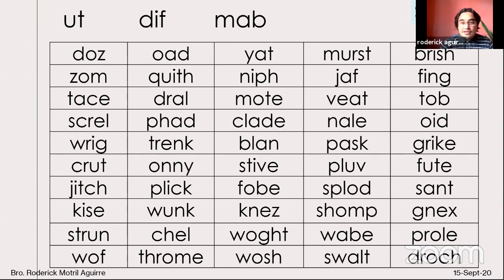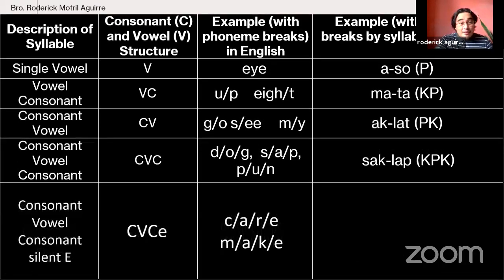Anyway, the point here is that you can create your own. Mas importante lang po ay alam niyo po yung mga patterns. Okay? Alamin niyo lang yung patterns. Saan po namin makukuha yung mga patterns? The word patterns in Filipino and English are downloadable on the net. So yung word patterns po in English, pwede nyo kunin yung sa internet.